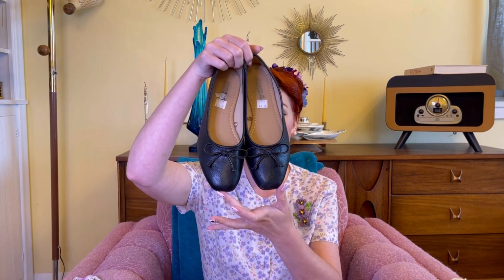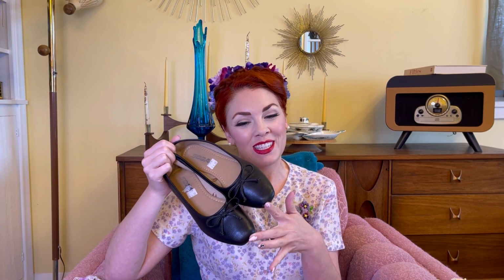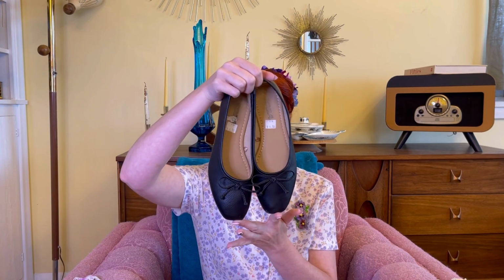Next up, I found some black ballet flats, and these are, I mean, they're not vintage obviously, but they do go with a lot of vintage outfits. Plus, I always wear flats to work, so I'm always on the hunt for some cute ones. These were $4.50.